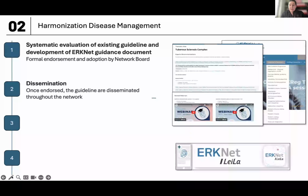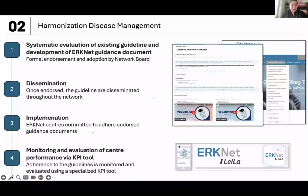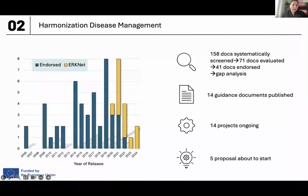And we will also soon publish them on our ERCnet guideline app, which will give an easy access to the guidelines, recommendations, and clinical decision pathways in your pocket. The guidelines are all adopted and implemented in the ERCnet centers, which are committed to adhere to the guidance documents. And we monitor the center adherence to the guidelines through our KPI tool, to which I will come in a second. So here you can see the landscape of the rare kidney disease guidance documents. So before 2020, we have mostly or only endorsed guidance documents which were developed from other renal societies.